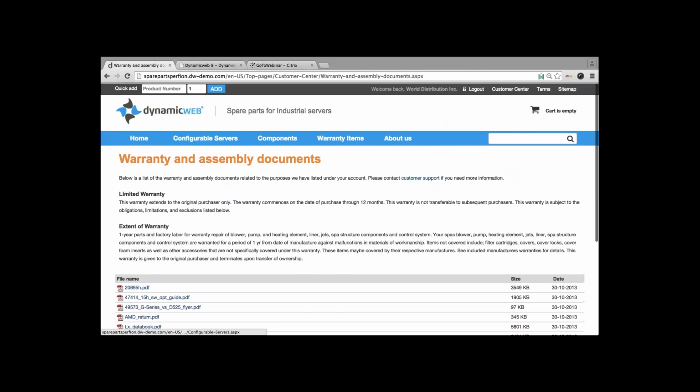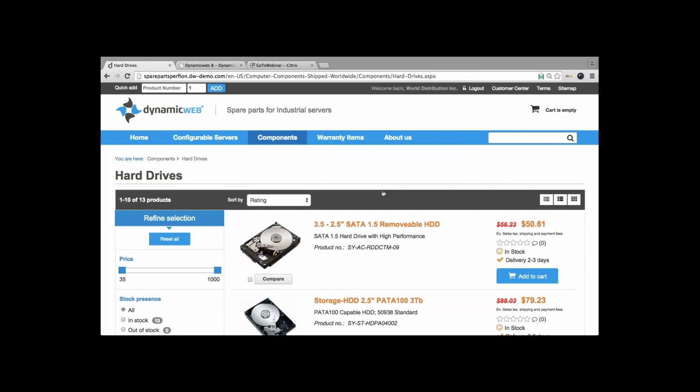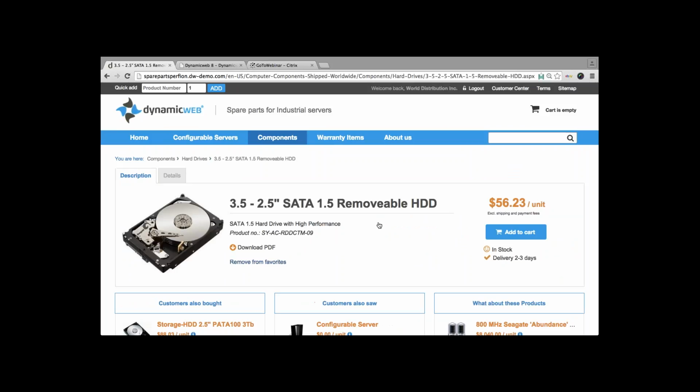So let's say it is the middle of the night. I am looking at hard drives. I'm on a mission. I went to Google. I found this website that sells hard drives. I'm now focused on hard drives. So I take a look at this hard drive here, and I see all the details here.